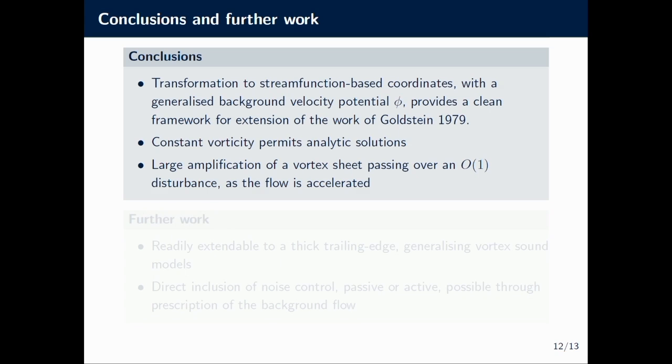So in conclusion, essentially we can use a clever coordinate transformation that, in certain approximations, reproduces earlier work. And in certain cases, as the one I've shown, you can get some analytic solutions. And we can see that geometric variations themselves create noise.